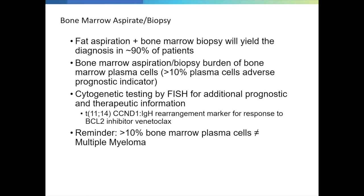So in less experienced hands, we know that even if the right tests are done, these things can be missed. And again, as I highlighted earlier, greater than 10% plasma cells is a higher risk factor. We'll do FISH testing, and as a hematologist treating these patients in that population that have the translocation identified here, it's a helpful tool. It actually predicts therapeutic response to one of the oral therapies that can be used subsequently.